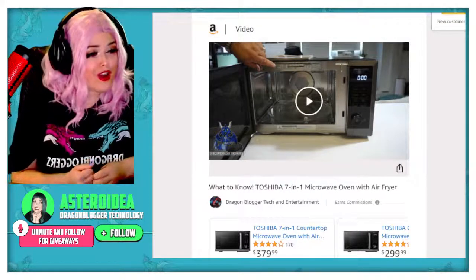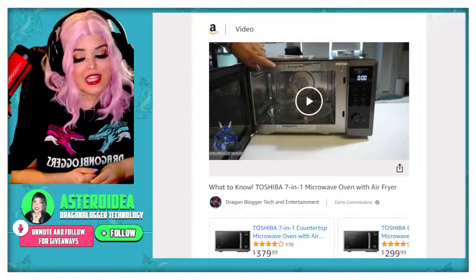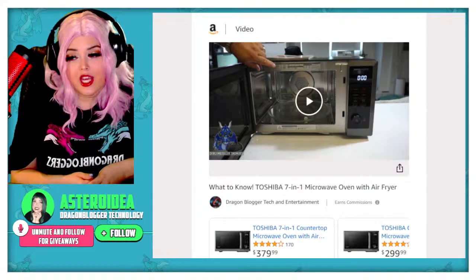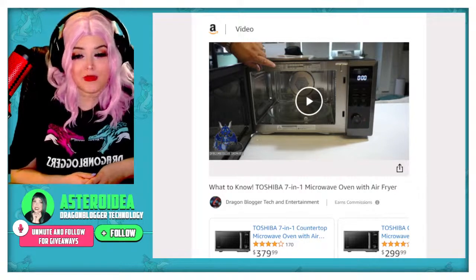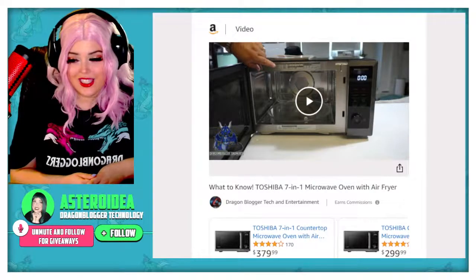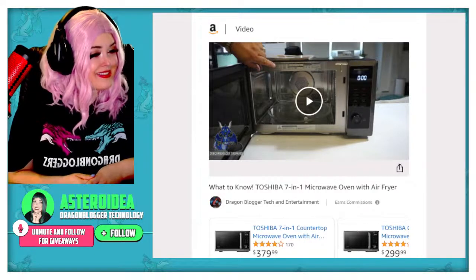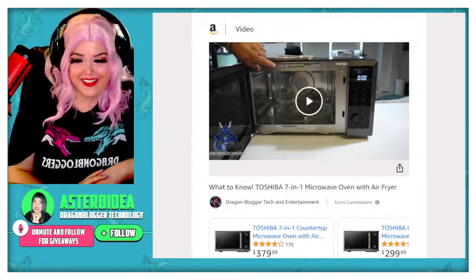And the next item that we have on our carousel. When you're done playing golf or playing the Wii or whatever game you guys are up to these days, for me it's World of Warcraft. This is the Toshiba 7-in-1 microwave, so you can cook yourself up a nice, delicious meal. I was so shocked at how many different things this microwave can do. I'm like, 7-in-1? What is this? Wait a minute.